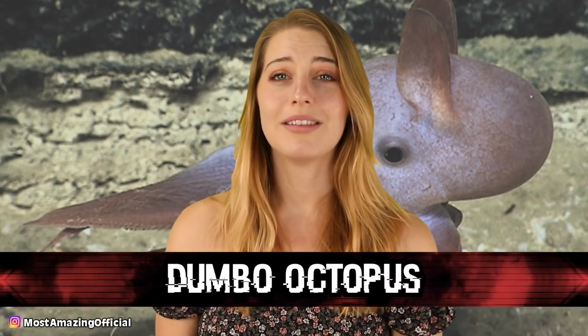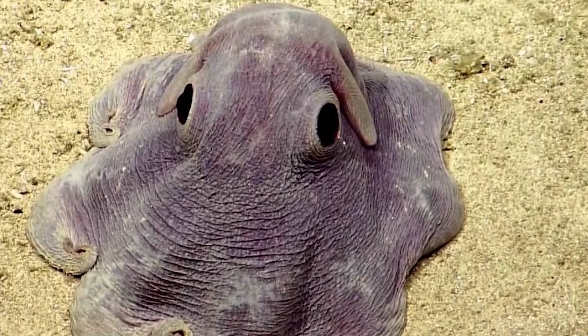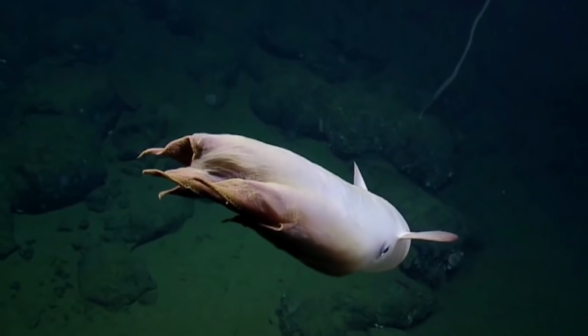Number 3, Dumbo Octopus. I love it so much. Weird cute is the best combination. Okay, fight me. I'll just show you a picture of this. Meet the only cute thing to live in such a dark place, the Dumbo Octopus. The Dumbo Octopus, as you can guess, resembles Disney's adorable Dumbo elephant, as it has big fins that look like ears on either side of its head and just flings around. These fins help this floating boopity boop steer through currents.